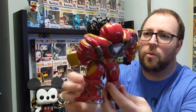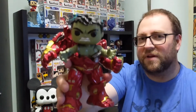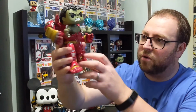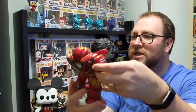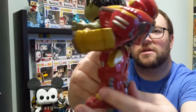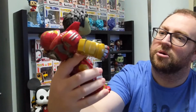But it's just such a well done Pop. If they'd done it in the film, I don't think I would have liked this as much. But after having the original Hulkbuster for so long, which I have actually sold, I believe, because I got this one, all the details on the actual Hulkbuster armour is still there. It is a slightly different mould, but it's still kind of within that section. The Hulk pop is great, the way he's coming out, and he's still got some of the parts on there that are still attached, and it's just brilliant.